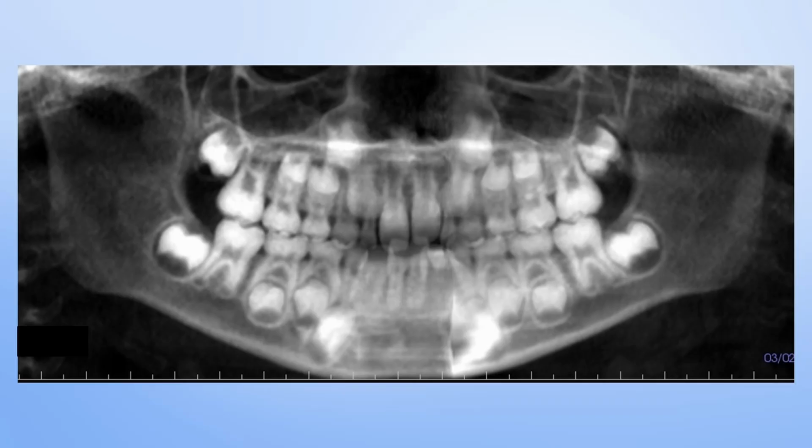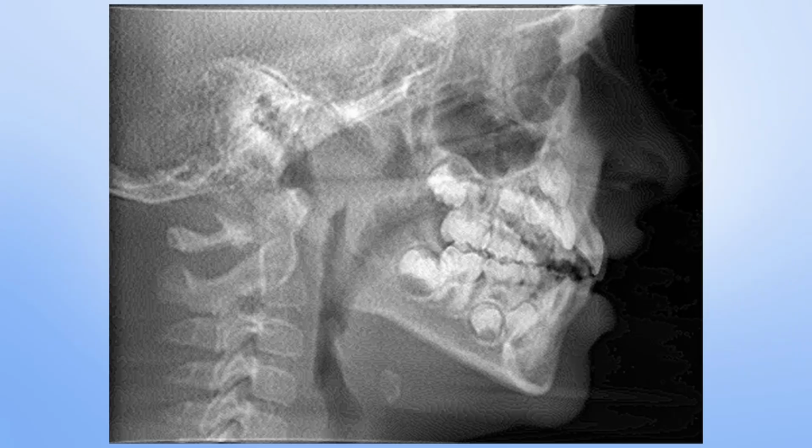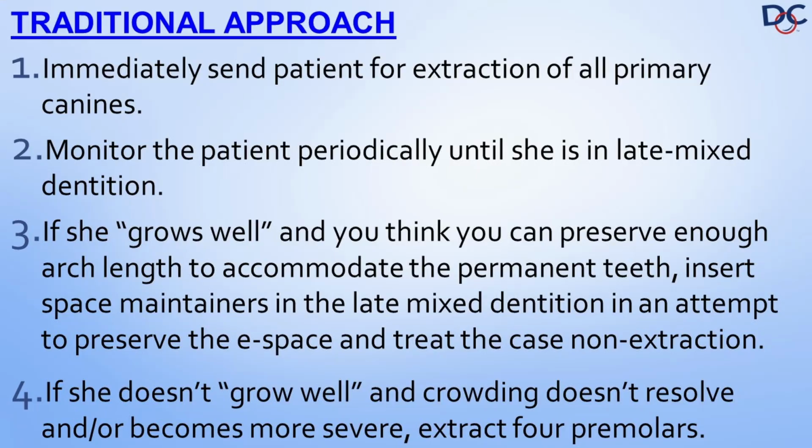So when you hear about this patient or see this patient, what's the first thought that runs through your head? For the vast majority of us orthodontists, it's whether or not we're going to need to extract teeth, right? This mentality, deeply ingrained within us, incorrectly places the focus on the symptom, which is the crowding, instead of the etiology, which is the transverse discrepancy. In fact, I'd be willing to bet that most of us would take the following approach. We'd immediately send the patient for extraction of all C's.